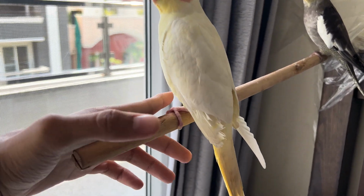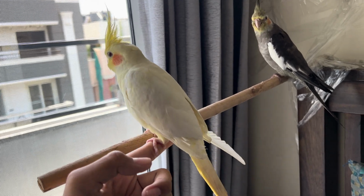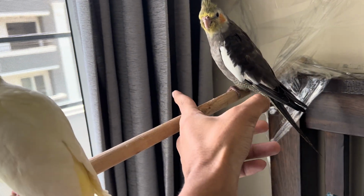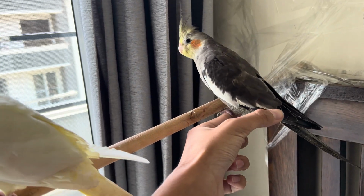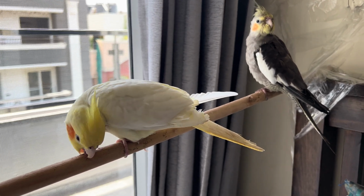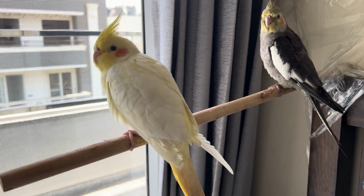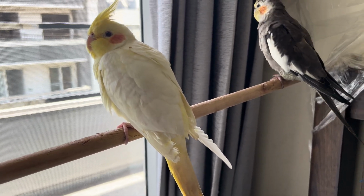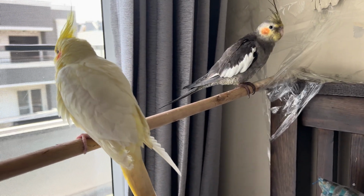So as you can see, both of them are hand tamed, so they get on my hand, and with him as well, he is also hand tamed. So you want to make sure to build that trust and not force into it and not rush into it. You have to be very patient when it comes to cockatiels, because once you are patient and you put in the work, it's worth it. Because they're absolutely adorable, and the stuff they do.